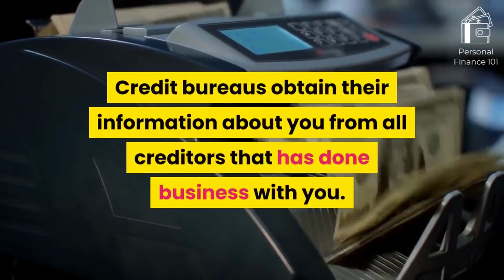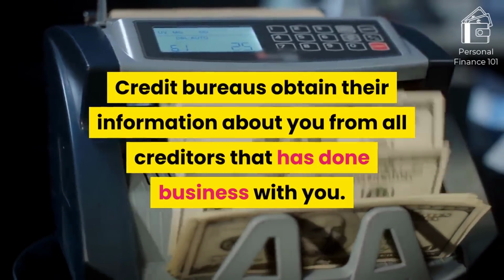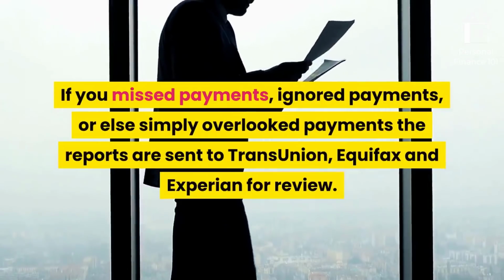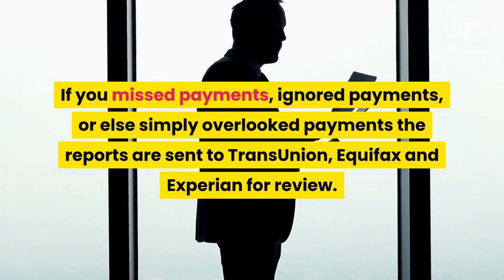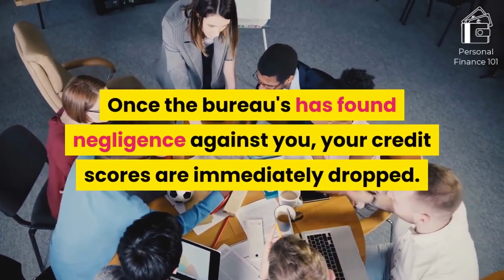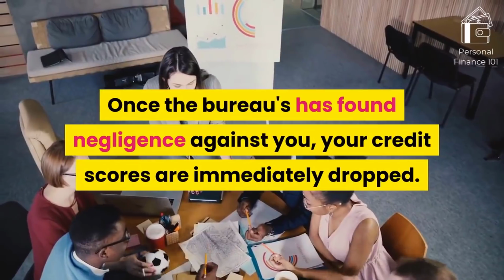Credit bureaus obtain their information about you from all creditors that have done business with you. If you missed payments, ignored payments, or simply overlooked payments, the reports are sent to TransUnion, Equifax and Experian for review. Once the bureaus have found negligence against you, your credit scores are immediately dropped.